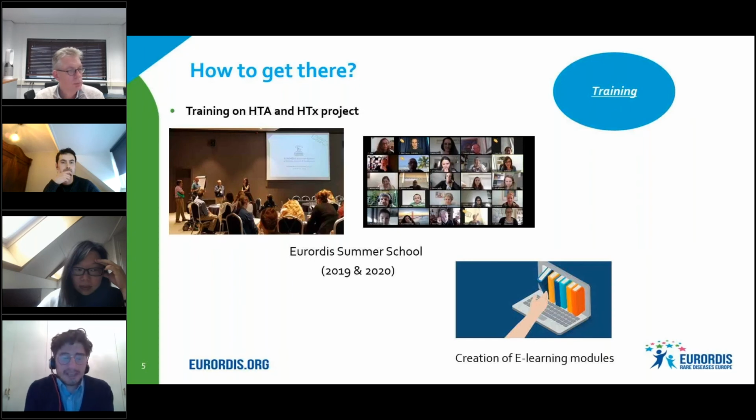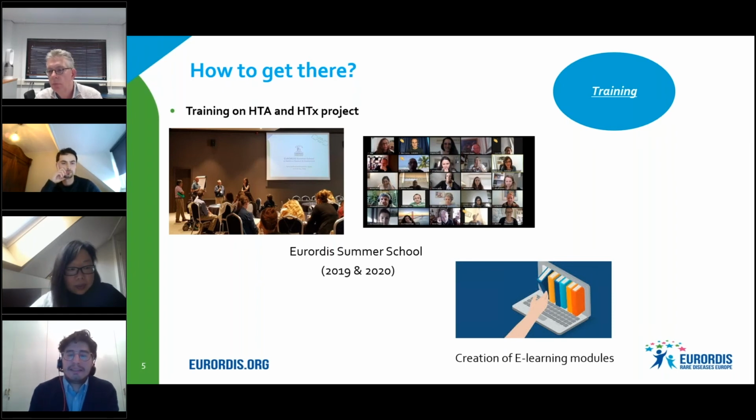So the point for us as EURORDIS, as partner of this HTX project, is how to get there. So how to create and realize this involvement of patients in this research that we have been hearing about today. The first is to educate these patients in HTA and in HTX project methods and objectives. We started to do that since 2009, inviting experts from HTX at the EURORDIS summer school, and that will continue over the next 3 years, maybe also with a focus on the different case studies, including head and neck cancer. Following that there will be the creation of materials that can be shared also online as e-learning modules, for example.